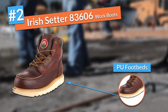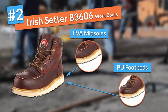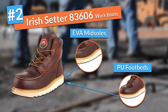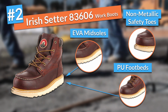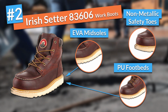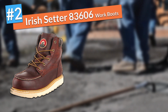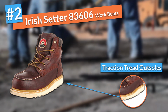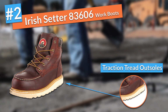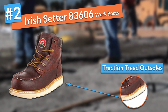The boots also came with EVA midsoles, which cushioned and supported my poor tired feet after being on them for long hours. They also had impressive protective features like non-metallic safety toes which not only protected my toes from getting crushed, but also electrocuted. Additionally, they came with white rubber EVA traction tread outsoles that resisted slippage even on slippery floors, which helped me to prevent accidents, injuries, and the resultant loss of income.